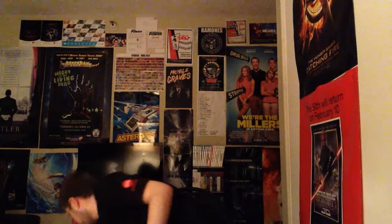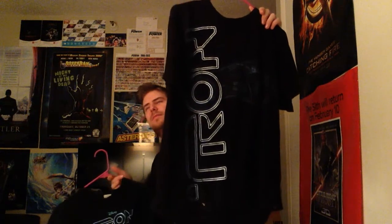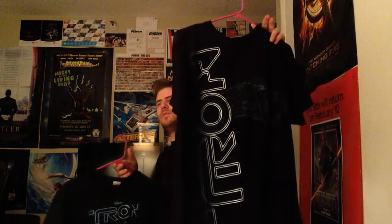And the last two items here are T-shirts. Like I said before, I talked about the posters. This first one is a glow-in-the-dark T-shirt that I got from PacSun, because a friend of mine and I were looking for the official distributor of Tron merchandise, and at least around here it was PacSun. So I got that. It was pretty awesome.